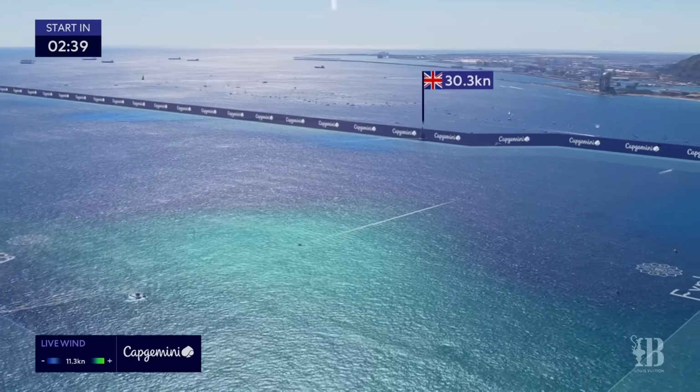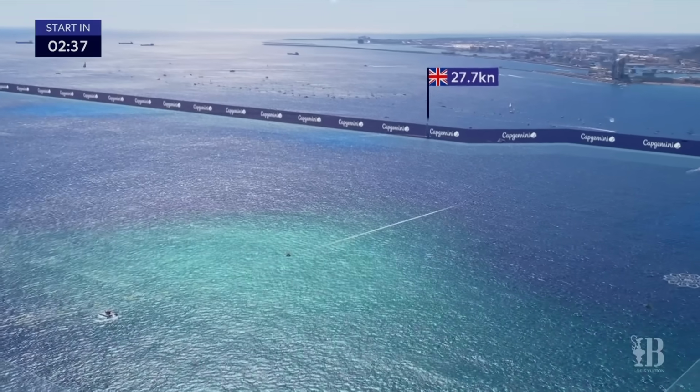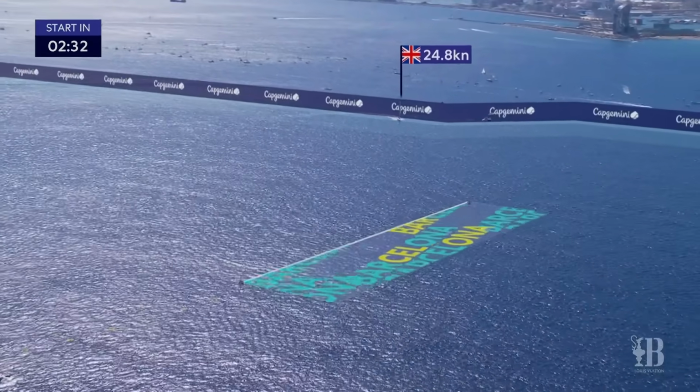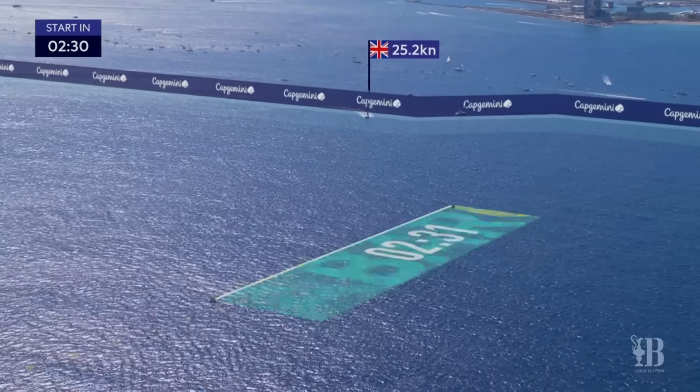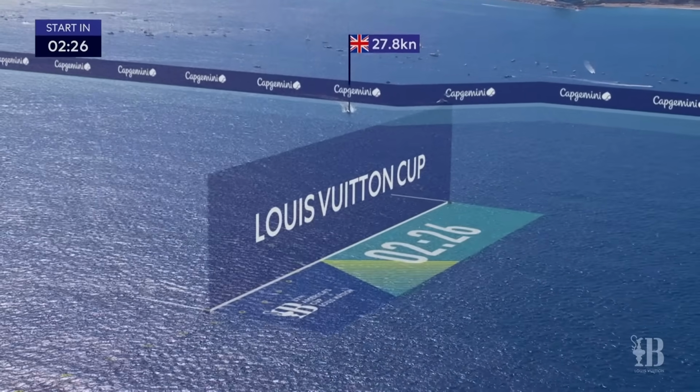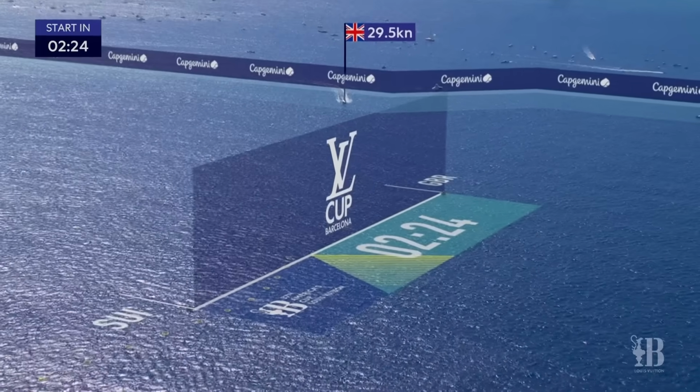They are allowed in. There's 2 minutes for INEOS Britannia, who chose to come in from starboard, chose to race second, and chose Alinghi Red Bull Racing. The one thing they can't choose is, can they win? Who will win? They have to work hard for that one.